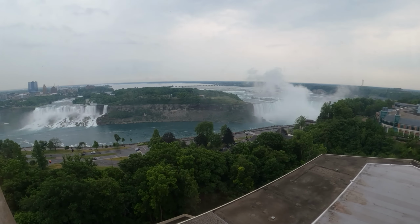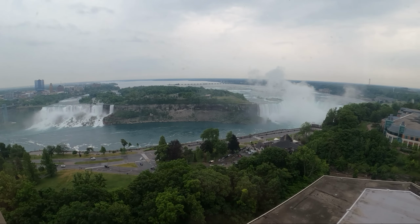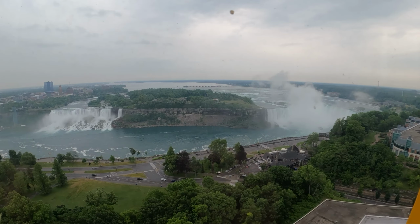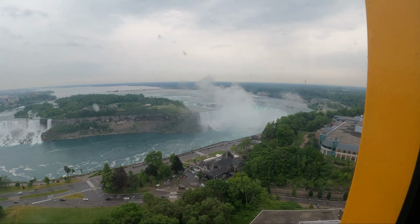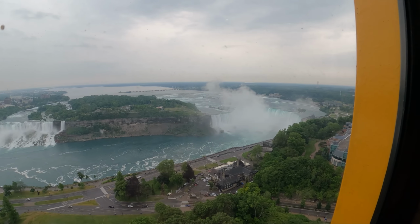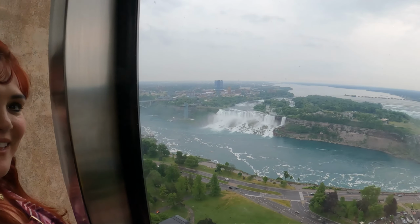Do you know who owns the island in between? American Falls. So the island is part of America? Yeah. And then over here is Canada. And we are in the elevator. Up, up, up, up, up. Come right there.